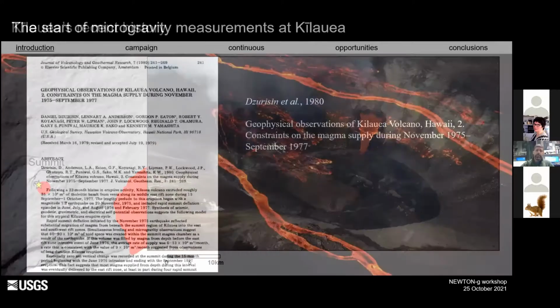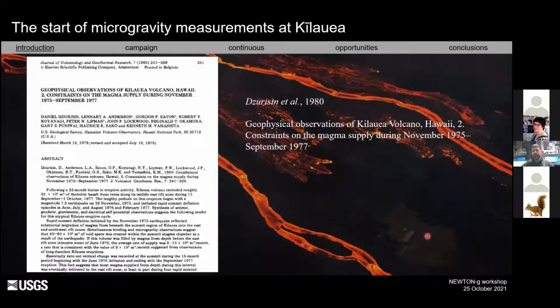Now, microgravity work at Kīlauea started really in the 70s. There had been some gravity surveys to look at density structure of the subsurface prior to then, but the first real measurements of microgravity with respect to trying to get change happened in 1975. In fact, it was done just weeks before the magnitude 7.7 South Flank earthquake. Immediately after that earthquake, some of the geophysicists went out and got more gravity data, and they were able to look at the change over the course of that event.